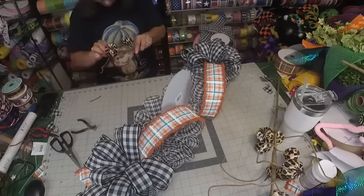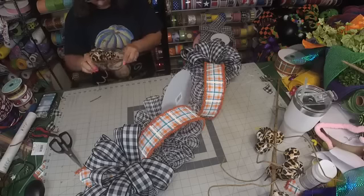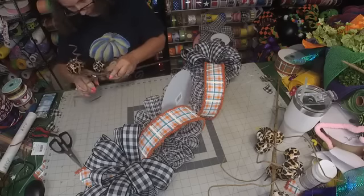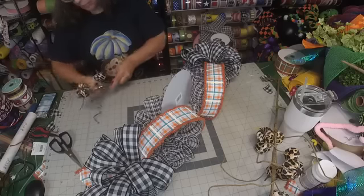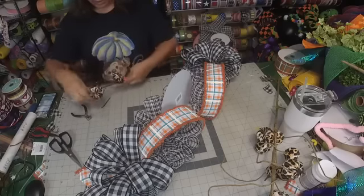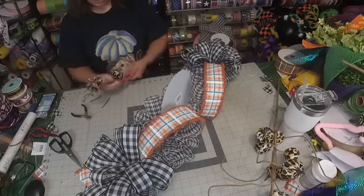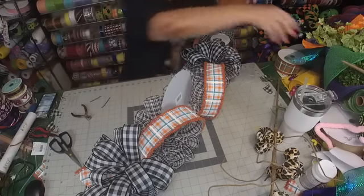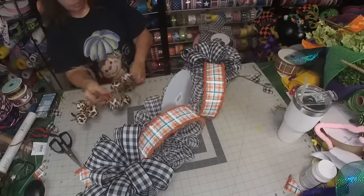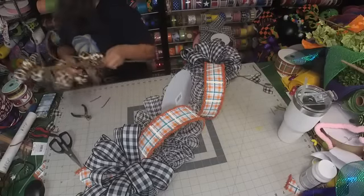They do curl pretty easily. That's my ring, sorry. I don't know where my other clippers are. Gosh darn it, that's hard to work with, y'all. And I don't want to use the whole thing.